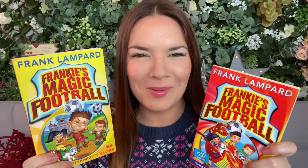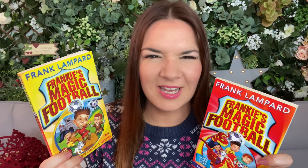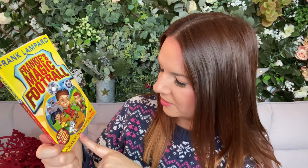And I found Toby a couple of books. I really hope he likes them. I hope he doesn't think they're too kiddie. I think he'll like them anyway. They're Frank Lampard books, which I didn't know he wrote any kids books. They look really nice. So this is Frankie's Magic Football, Frankie versus the Knight's Nasties. And this one is Frankie and the Dragon Curse.